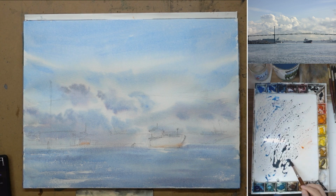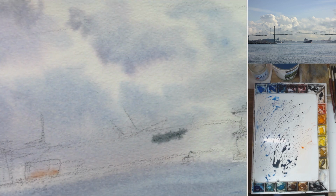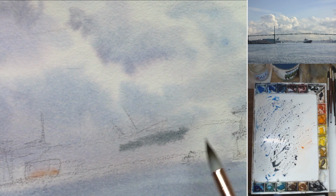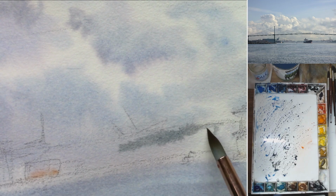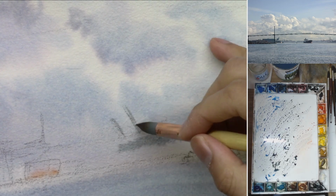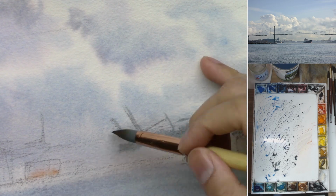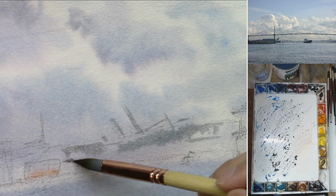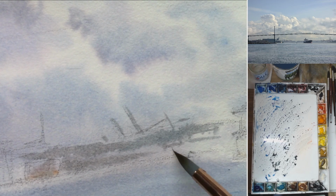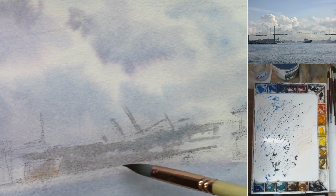For large-scale seawater, especially the ones in the distance, the reflections are usually not that clear, but you can still hint a little bit of that. And now I'm starting to paint the background buildings, the ones that are way into the distance. And as you can see, the wash is not completely dry yet, so I still get a little bit of the softness, which is great. I don't want it to be completely clear and sharp edges.